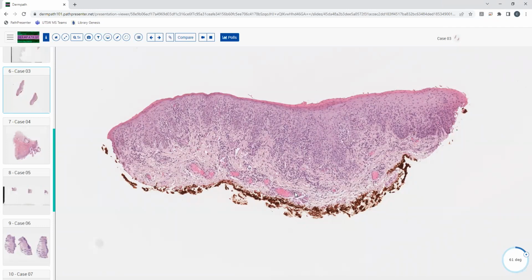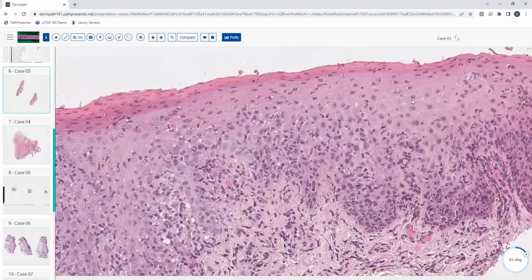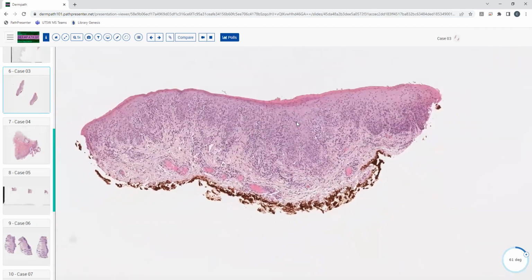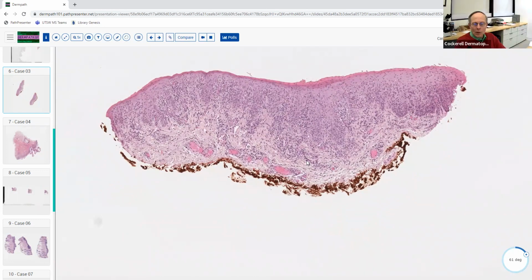Going from the top down, there's parakeratosis, and I think there are neutrophils within the corneum there, or maybe lymphocytes as well. I don't think there are neutrophils in the corneum itself, but definitely within the epidermis. And then the thing that's striking me most is where your cursor is, all these thrombotic vessels with perivascular inflammation.